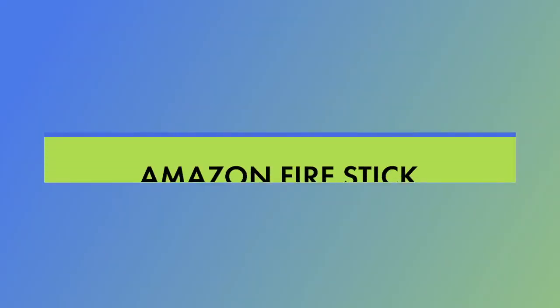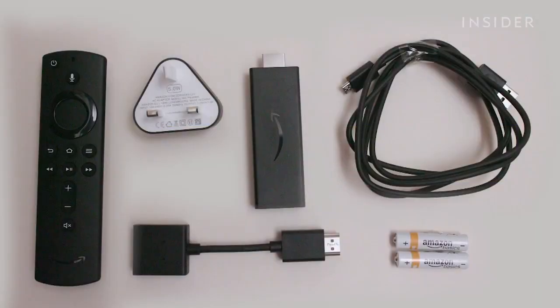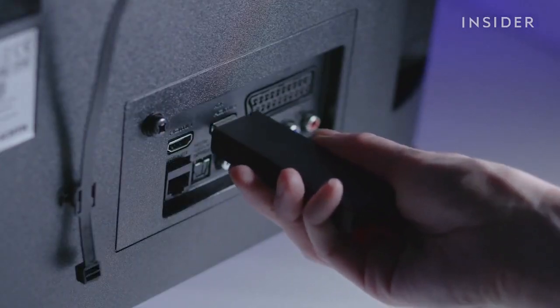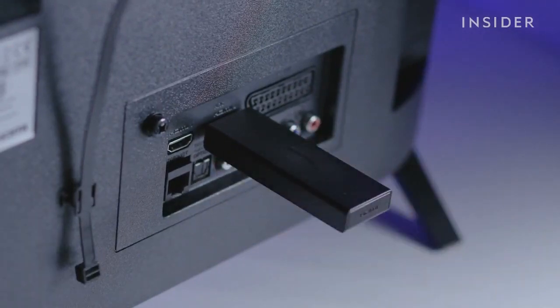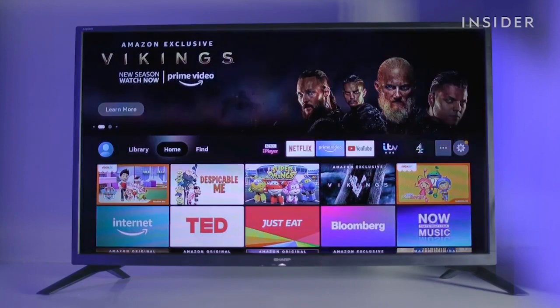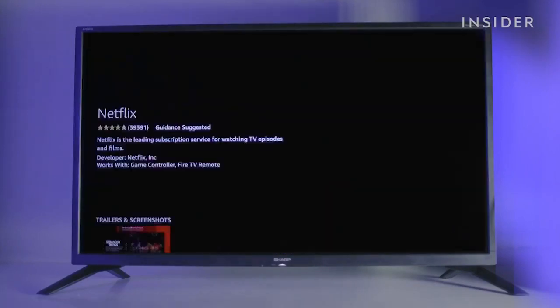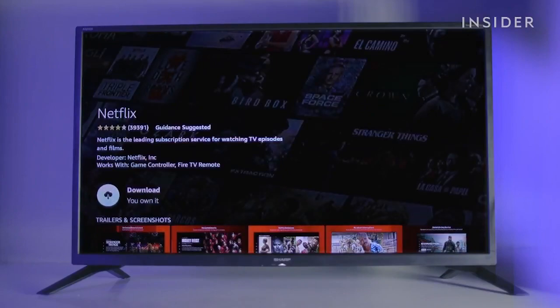That's not the case with the Amazon Firestick. Like Roku, the Firestick is a plug-and-play dongle device that lets you stream shows on your TV. After you install the Firestick, you can stream content from Amazon or any other compatible streaming service. It's very portable. You can use it with multiple TVs in your home, or you can take it with you on vacation. And if you're an Amazon Prime member, you can access thousands of TV shows and movies for free through Amazon Prime on the Firestick.